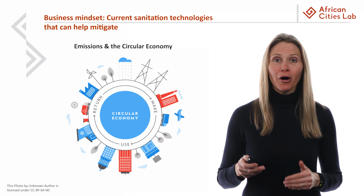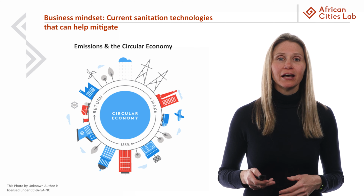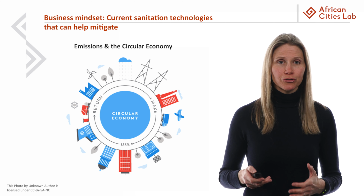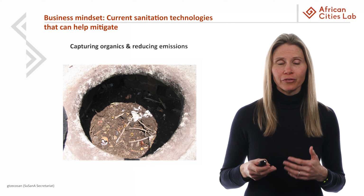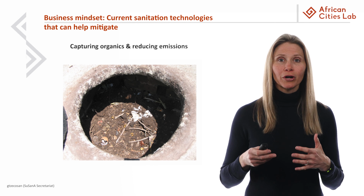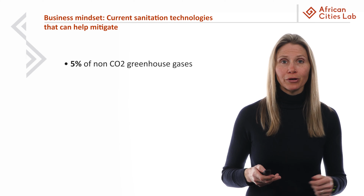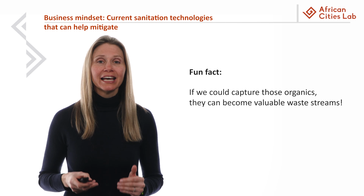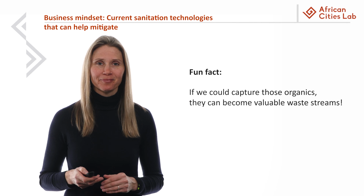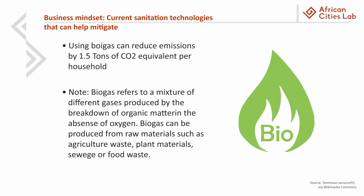In Module 3, you have already seen how the circular economy can extract value from sanitation resources. Here, I will highlight how sanitation waste streams can be used to reduce emissions. According to the Nature article provided in your pre-reading, the degradation of organics during wastewater accounts for approximately 5% of non-carbon dioxide greenhouse gases. Fun fact: if we can capture those organics, they can become valuable waste streams. For instance, using biogas can reduce greenhouse gases by 1.5 tons of carbon dioxide equivalent per household.